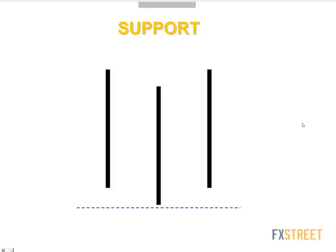All right, so let's get back to this now. This is what support should look like. This is the only thing we're looking for. We're looking for a 3-bar pattern where we have a low followed by a lower low followed by a higher low. And this is called a pivot low. This is where your support is, okay?